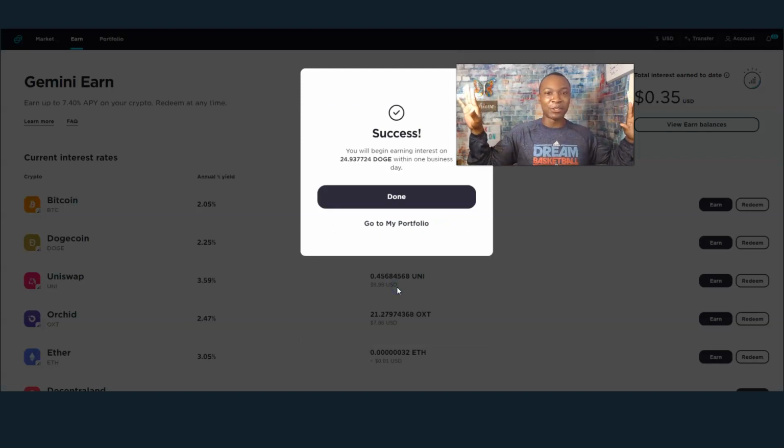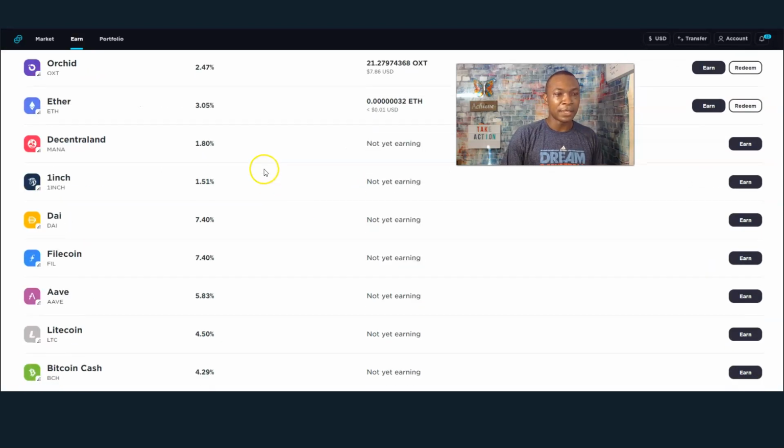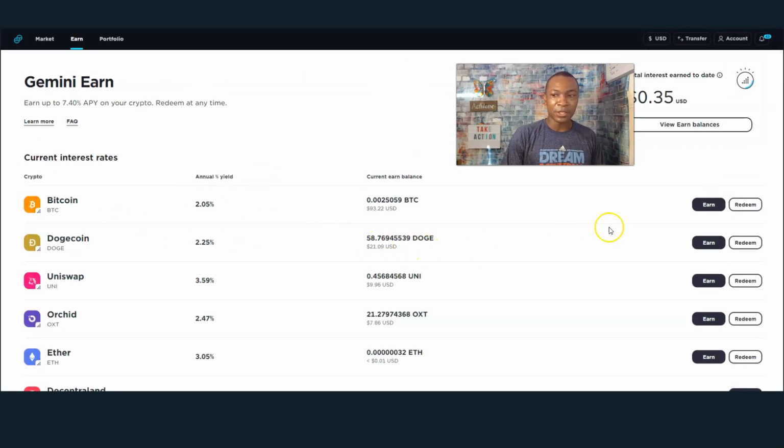You'll begin earning interest on Dogecoin within 1 business day. So after basically the next business day, you're going to start earning interest. I click on done, and now all this is earning interest. Now I can reload it to make sure everything is good. And right now, Dogecoin is being earned interest.